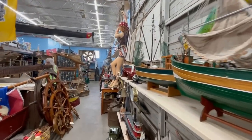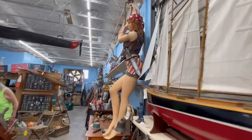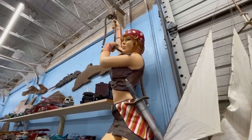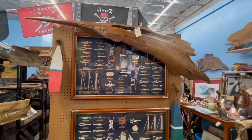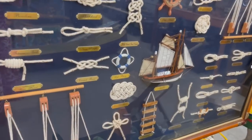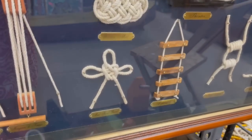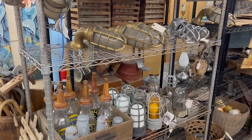And you can see so many opportunities for decor here. It kind of reminds me of the 70s with the captain's wheel. And some is a bit whimsical, of course, but there are some historical treasures here. And look at this, a collection of sailor's knots that are framed. This really is something special, and it probably costs a lot to have those brass plates made and have it framed, so you're really getting a deal, especially if you know someone that collects.